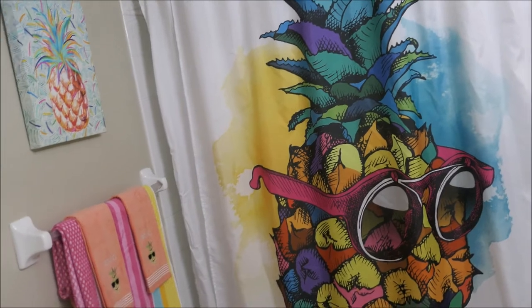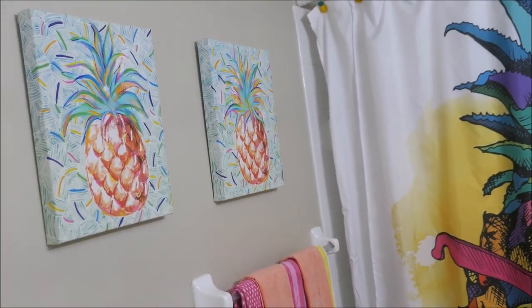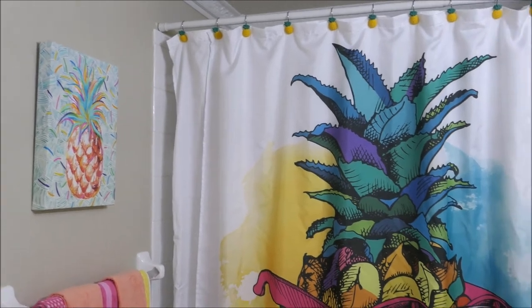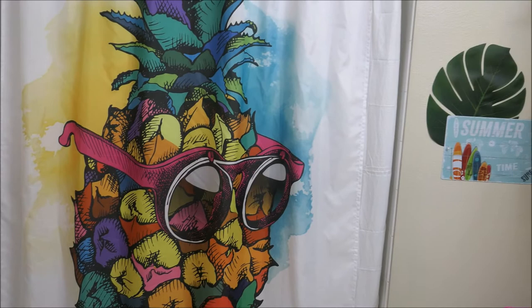Bathroom is all complete. I just did a cute little overview showing you guys everything, how it turned out. I hope you guys like this video. I am absolutely obsessed with the kids' bathroom. I wish I would have done it sooner because it was just so blah before, and now it totally has the vibes when you come in here.